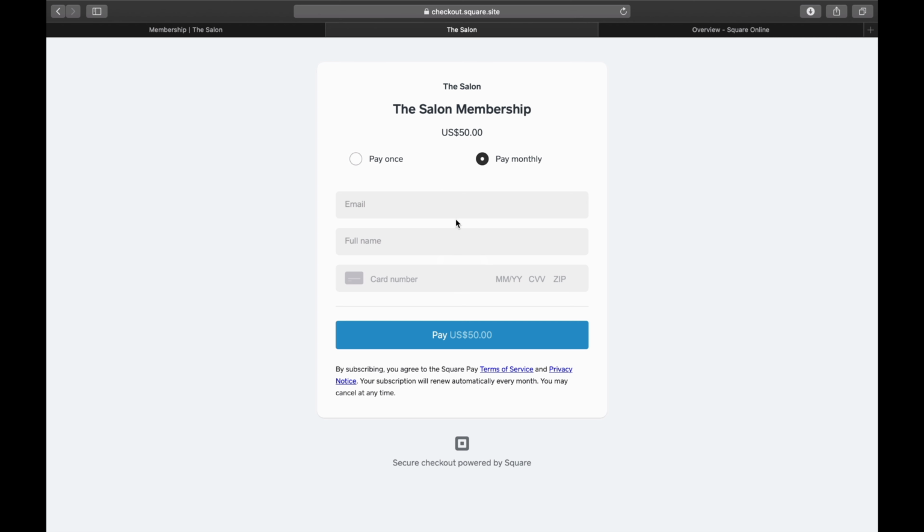And it's not, I would say, the most advanced subscription product or membership product. It doesn't have things like protected content if you're a member and these kinds of things. That's not what Square offers here.